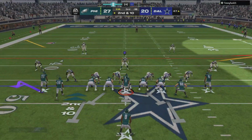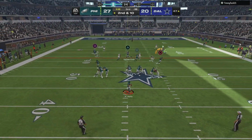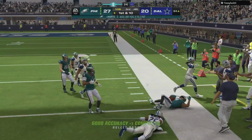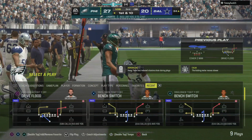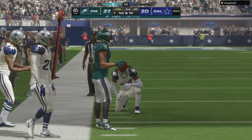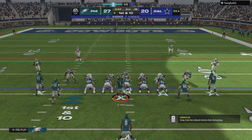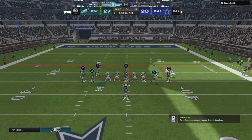2nd down, here's Jalen Hurts. But it's caught on the right side of Smith. And he's corralled, but not before getting it inside the 35. Second catch for him today, and it'll wind up a first down. First down, Eagles.